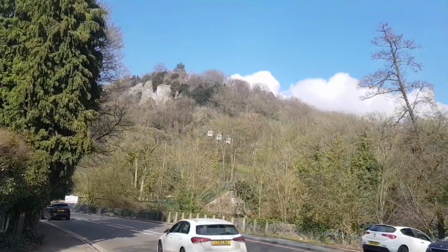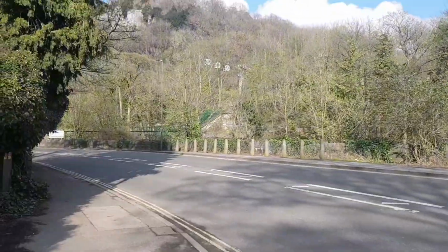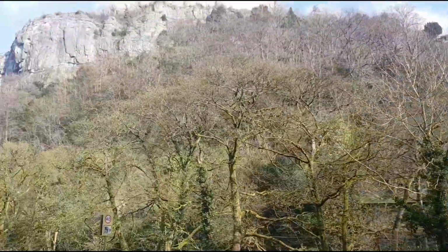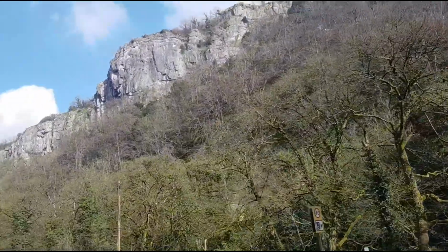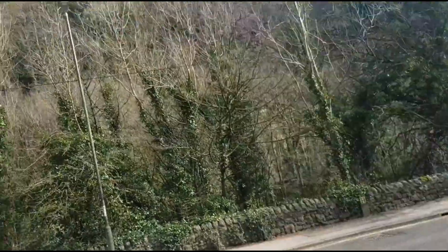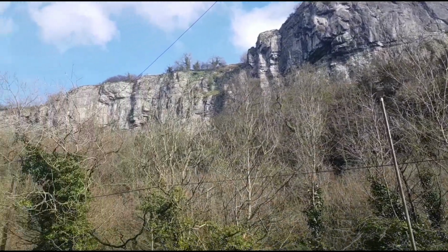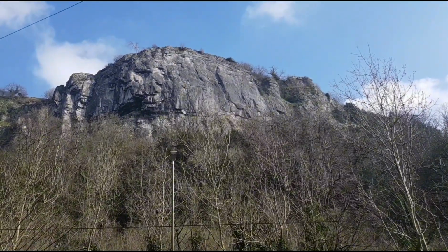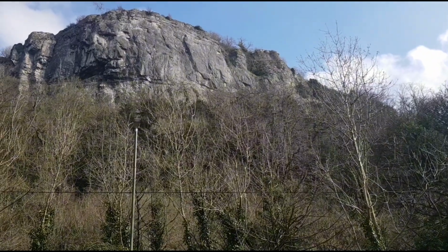So up there we've got the cable cars. You can see them going down just over there now. High Tor Rocks, Matlock Bath, going down towards Matlock, Derbyshire, England. So this here is High Tor Rock, and I have seen people climbing up that before, and some also freehand climbing. Not something I'd do.